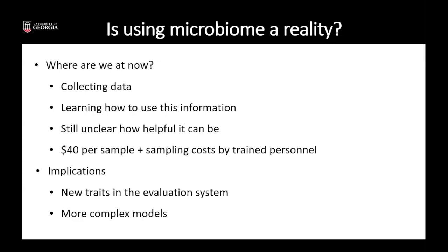Again, some of the implications: new traits potentially for genetic evaluations, or association with some of the traits that we already have. Some of those implications will probably need more complex models to model our genetic evaluations, some different statistical models, and that has some implications from a practical standpoint as well.